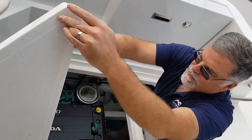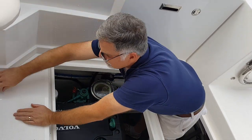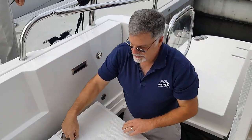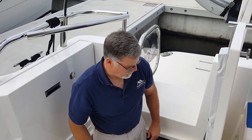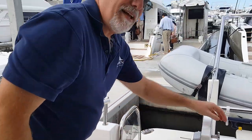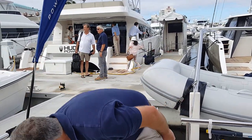Excellent. It's a V-drive design. It's a Volvo 435. Most of the people order that. You can also get it with a Volvo 330, a little bit cheaper. But they get the 435 because it has the supercharger on it, and its fuel efficiency is better. So at a cruising speed, what's the range of this? Well, it uses about 10 gallons an hour at 16 knots, so about 17 and a half miles an hour is 10 gallons an hour. And the standard fuel is 180 gallons.